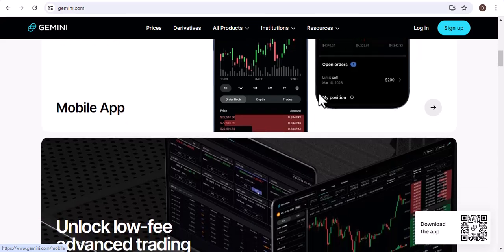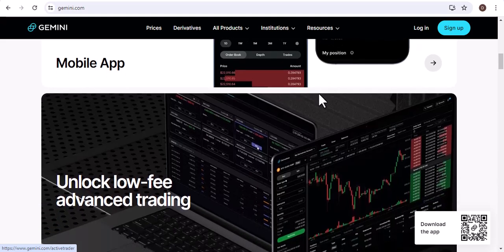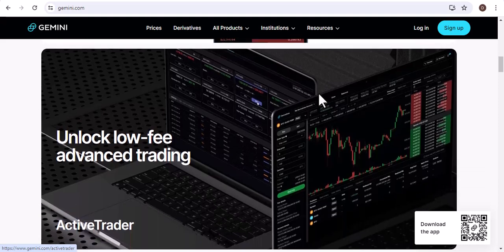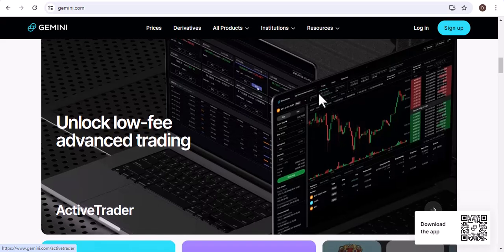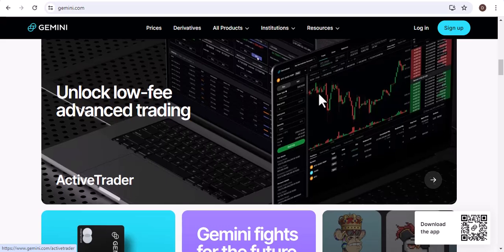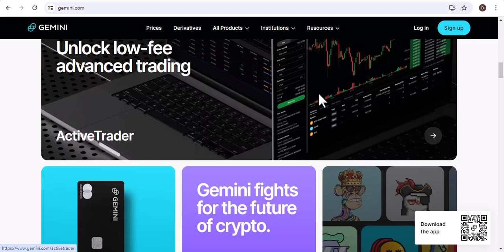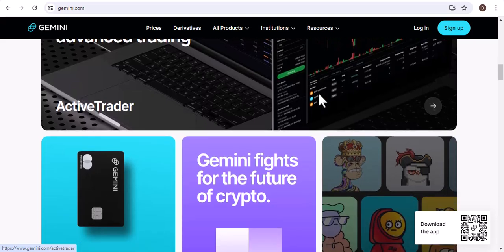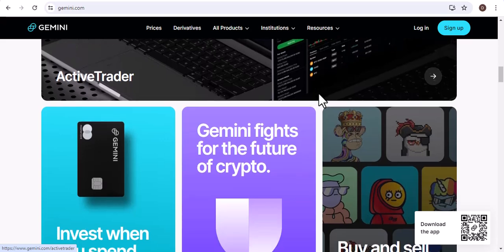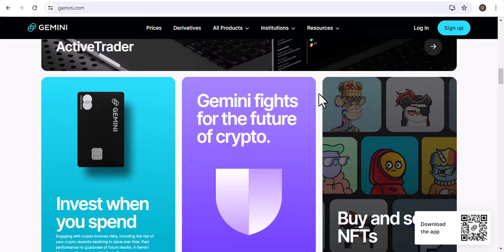How does Gemini coin work? Gemini coin operates on the Ethereum blockchain. This means that transactions are processed and verified by a network of computers, ensuring security and transparency. When you buy or sell Gemini coin, you're essentially exchanging it for US dollars. The Gemini Trust Company is responsible for maintaining the peg between GUSD and the US dollar. They do this by ensuring that there's always enough US dollars in reserve to redeem all outstanding GUSD tokens.